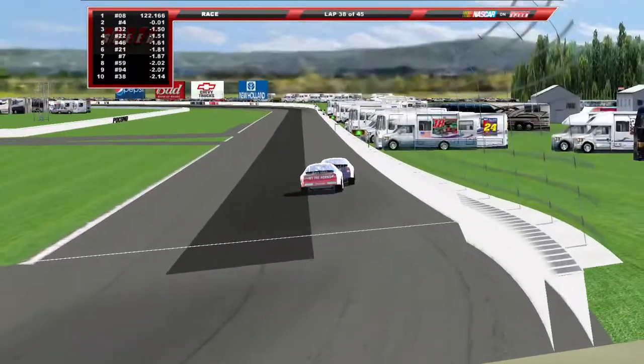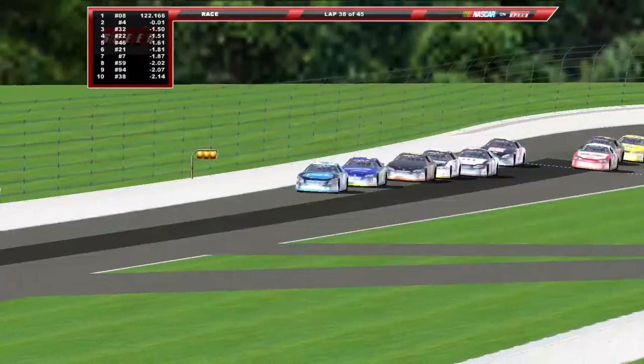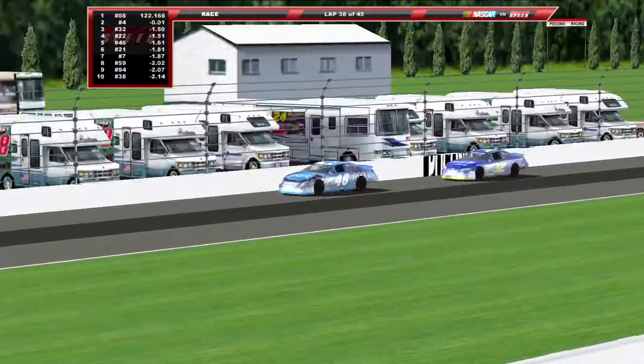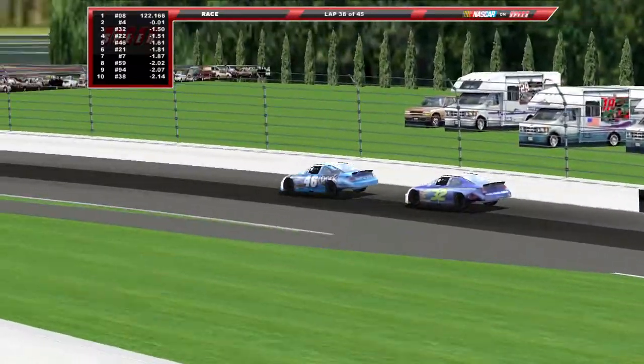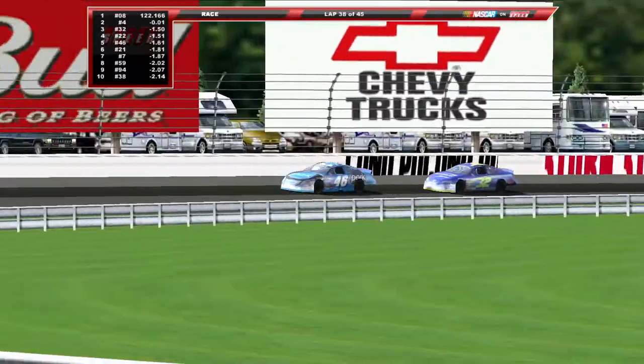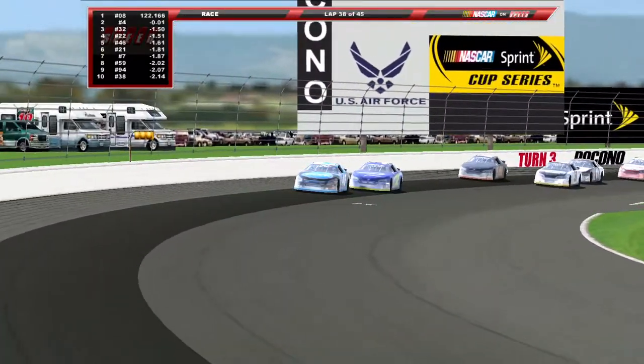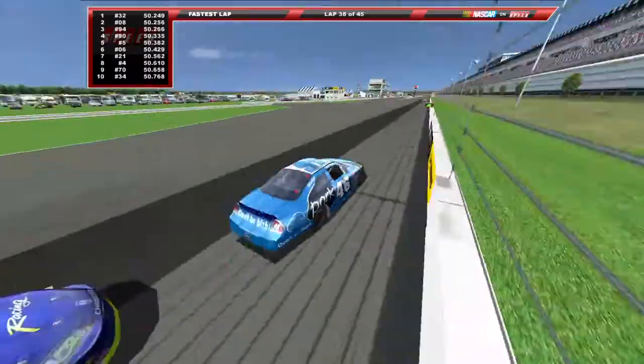These two driving away from the rest of the field. They're staying tucked in on the straightaways for the most part. Everybody else trying to run these guys back down to no avail. These two cars are flying. I think these are the fastest two cars out on the racetrack right now. We're going to check the fastest lap times.